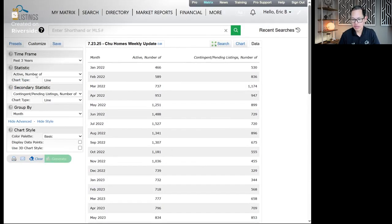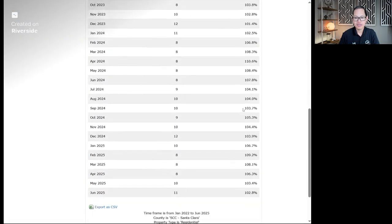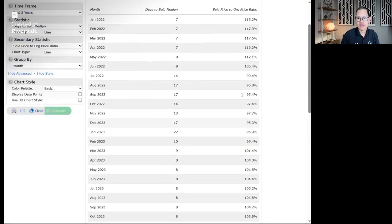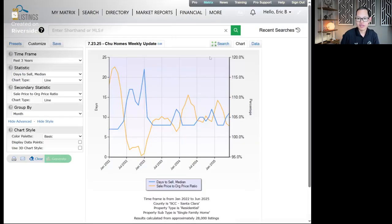Now let's look at how long it's taking to sell and the ratio of sales price to asking price. So things are still quite healthy, right? Selling pretty fast. So just over 10 days, so 11 days, and over asking 102. You can see here it slowed down because it was higher at 109% over asking price, but now we're at 102, right? So in February at the beginning of this year. So it's definitely cooled from the beginning of the year.